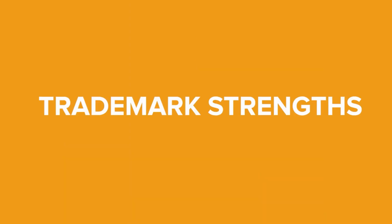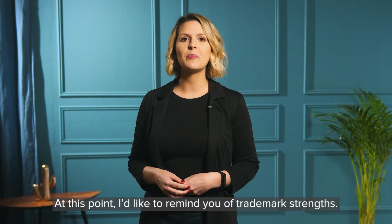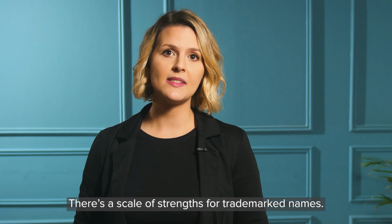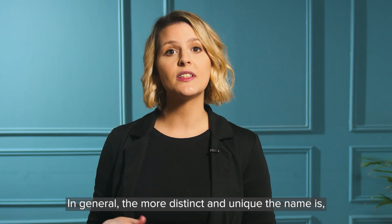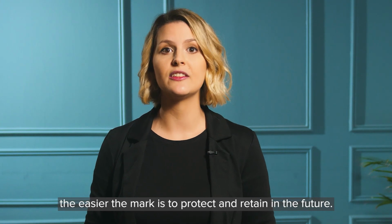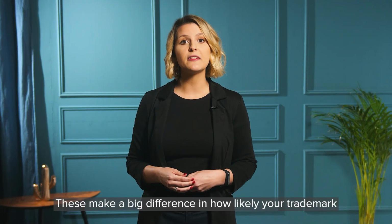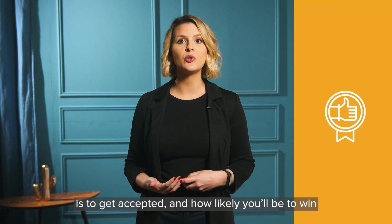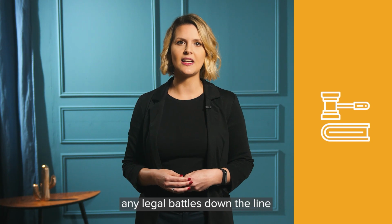Trademark strengths. At this point, I'd like to remind you of the trademark strengths. There's a scale of strengths for trademark names. In general, the more distinct and unique the name is, the easier the mark is to protect and retain in the future. These make a big difference in how likely your trademark is to get accepted and how likely you'll be to win a legal battle down the line.